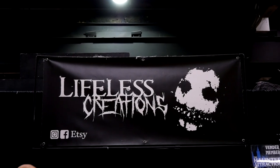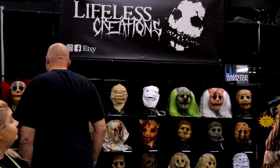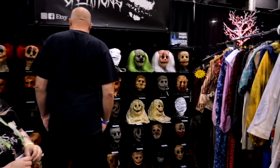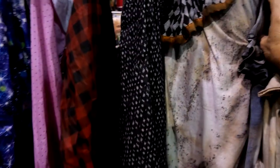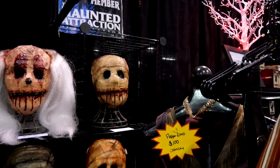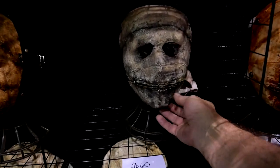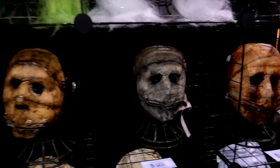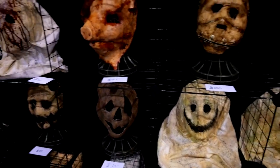This is Lifeless Creations. Got a lot of cool looking clown stuff in here. Kind of creepy looking. A lot of cool clown costumes. These masks. Wow. These are even creepy too, man. That's really creepy looking.